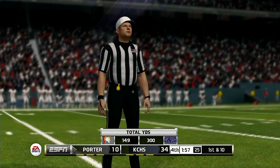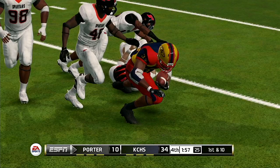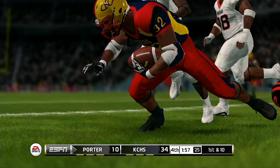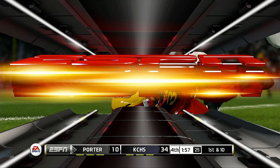So a big momentum shift could be in the making here as we take a look at the possible fumble. This fumble, and I've got to tell you, I think he was down before the ball popped loose. I don't know about this one, Brad. They called it a fumble on the field, and they need indisputable video evidence to overturn this call. After review of the play, the ruling on the field is reversed.